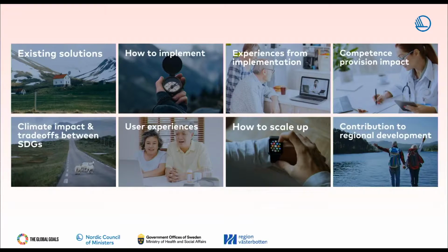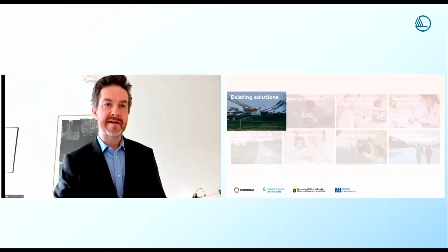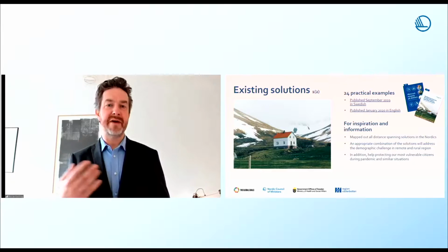So there are 8 different blocks of work that we have been attached to. Some have been done by you and me, Bengt, some have been done by others. And I'm going to run through the first 3, where the main responsibility has been on you and me, Bengt. The first block is called Existing Solutions, and this is where we started.